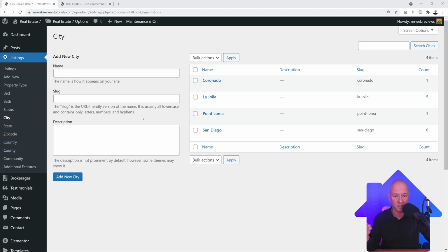So basically we have cities here, but it could also be towns or villages. It's really up to you. So you could have, for instance, a main city. You can break this down in smaller towns and even smaller areas if you wanted to. Okay, so let's add New York, for instance, and then add new city.